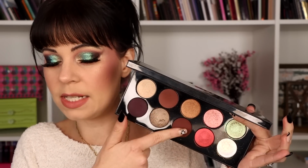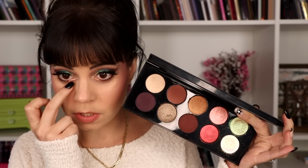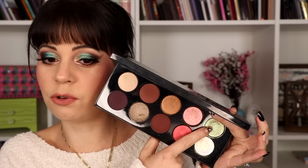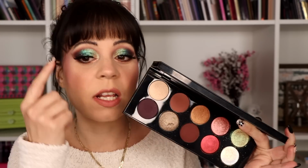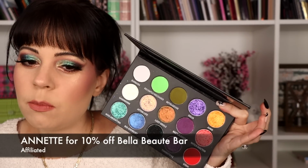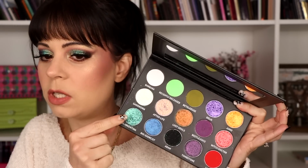I'm using the 2 mattes in here, which are beautiful, and I'm using 3 of the shimmers. I'm using this one underneath my eye, topped with this one, and on the front portion of my lid I have this sort of greeny shade, and I also have this shade as my brow bone shade. The shimmer on my lid is actually from the Bella Beauty Bar Strange and Unusual palette, which I don't know if this palette is available anymore. It might be open for pre-order. I'll link everything down below, of course. I'm using this shade right here, and that's pretty much the look.